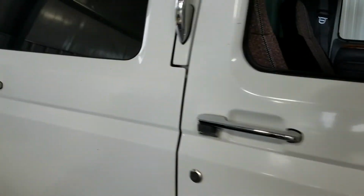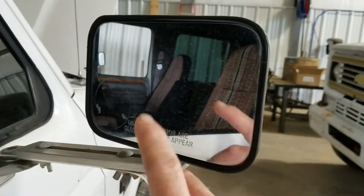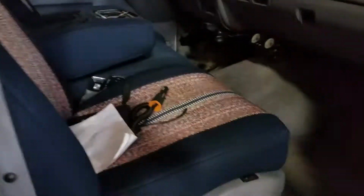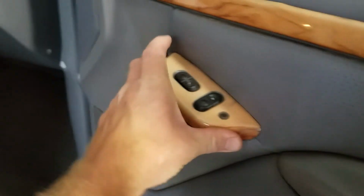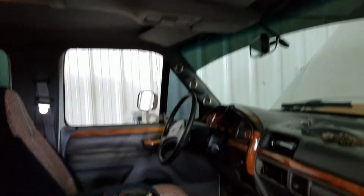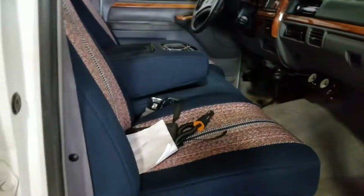Go to the interior here. These mirrors don't match. This appears to be a factory one. That one's a little less square and doesn't have this writing on it. No biggie. Got some seat covers. This deal on the driver's side is busted. It kind of flops around. Either the screws fell out of this. Little things like that. 24-year-old truck. Gonna replace those in time.